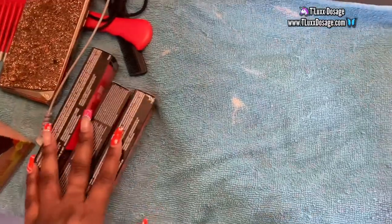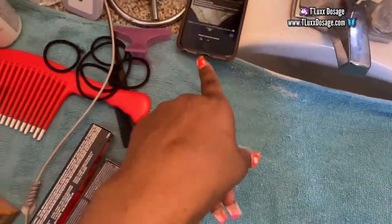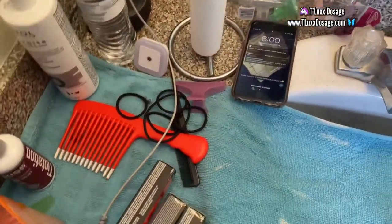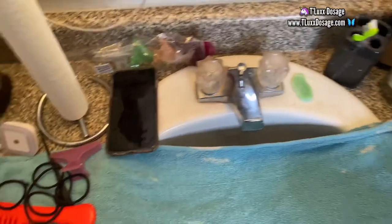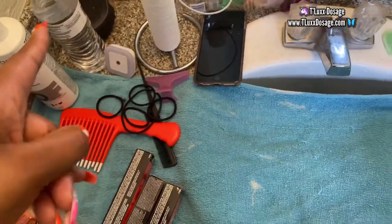I have the dyes right here. I have a rat tail comb, a big chunky comb, my other phone, clips, a bottle of water. Because I know I'm thirsty, it's 6 o'clock p.m., sweetie. And yeah, this is my charger. Let me move that. Don't want to dye that red. And hair bows to section my hair. So let's get it started.